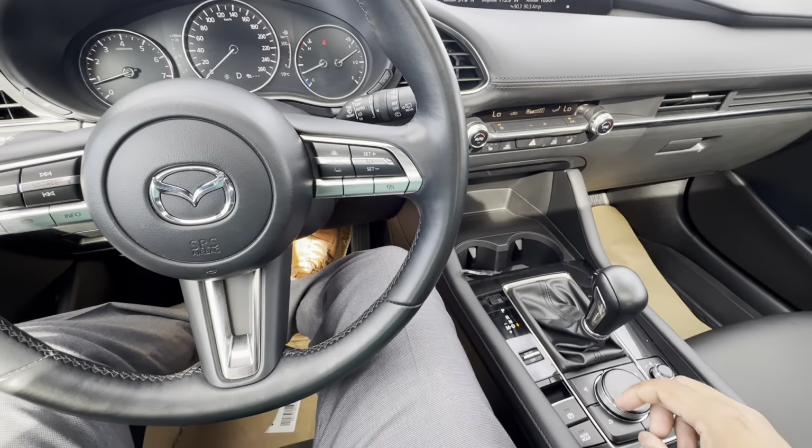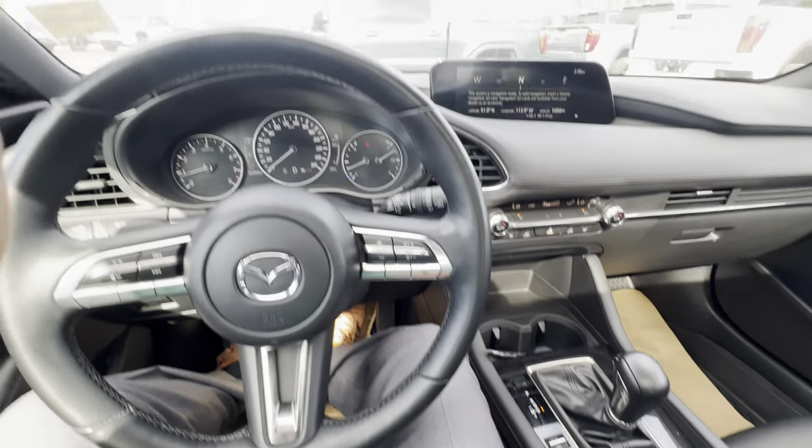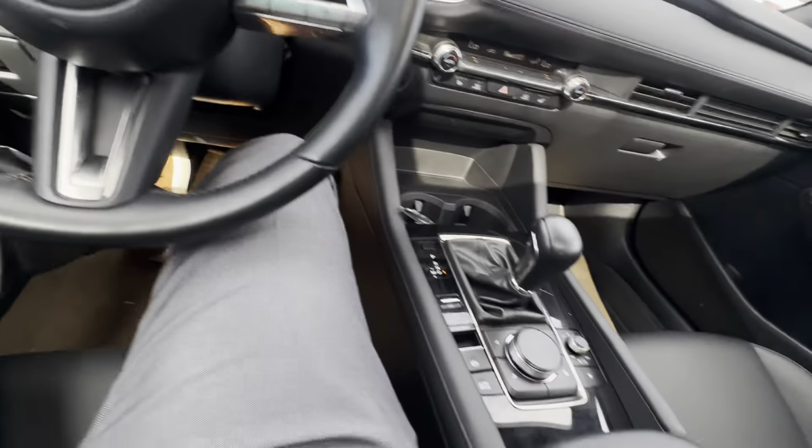So this, I'll show you. I'll put it in drive. Drive forward. I'm going to engage auto hold. Oh, let's fasten my seatbelt.